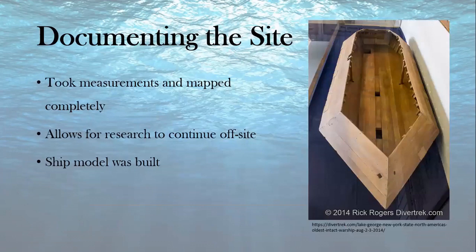So the archaeological team went on to measure every single part of this vessel to document its condition at the time of discovery. This gave them enough information to reconstruct the vessel outside of the water. For archaeology in general, the element of mapping is absolutely critical. When we're at a site, each measurement, each recorded artifact, and each feature has to be mapped so that when we're no longer at the site, we can still get an idea of what it might have looked like. This allows for more research to be done once we're out of the field.